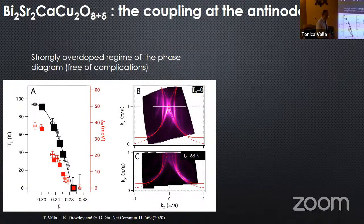And now, finally, let's see what is the boson that causes electrons to bind in pairs. What is the pairing mechanism in cuprates?